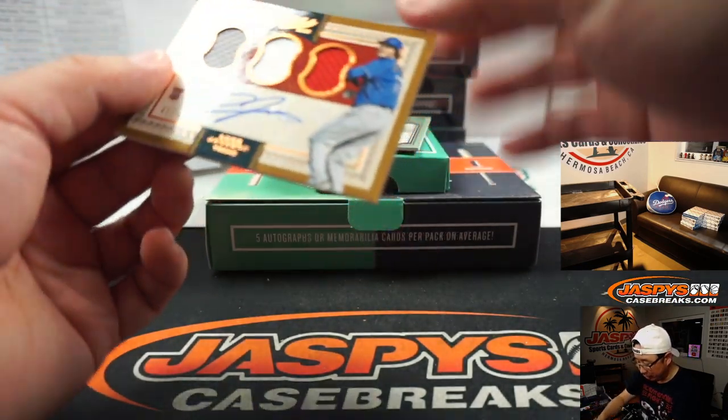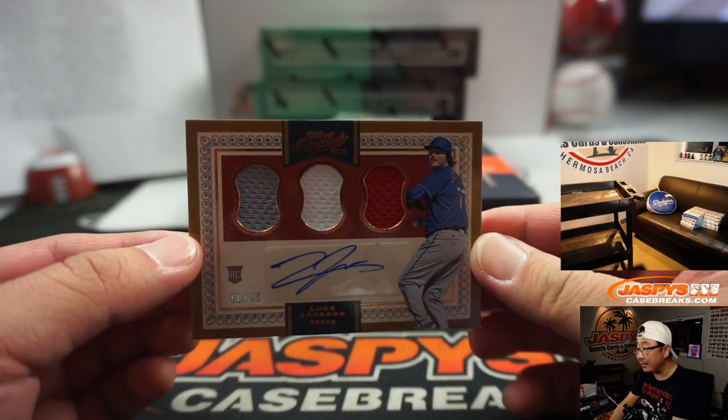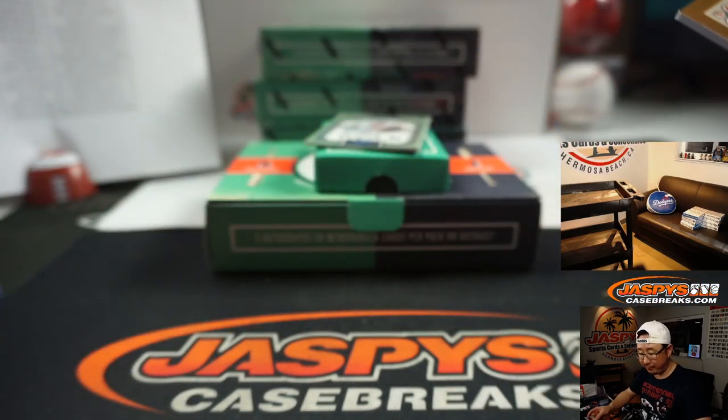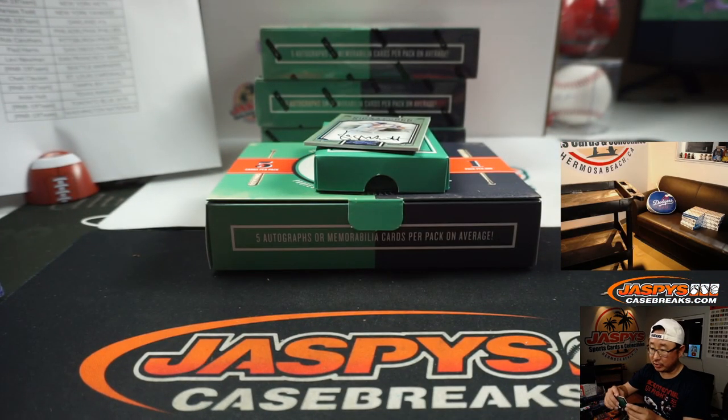Triple relic, three-color triple relic and autograph. We've got Luke Jackson, 41 out of 49 for the Rangers. Jesse Holt picked up the Rangers straight up.